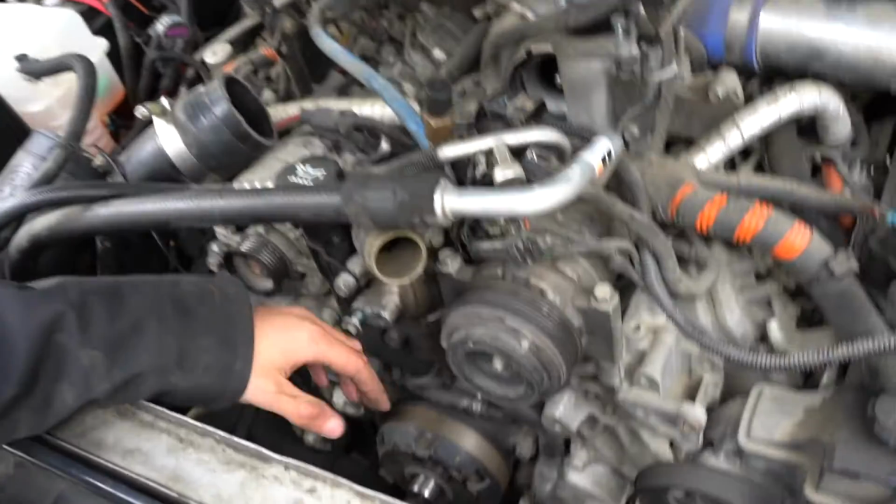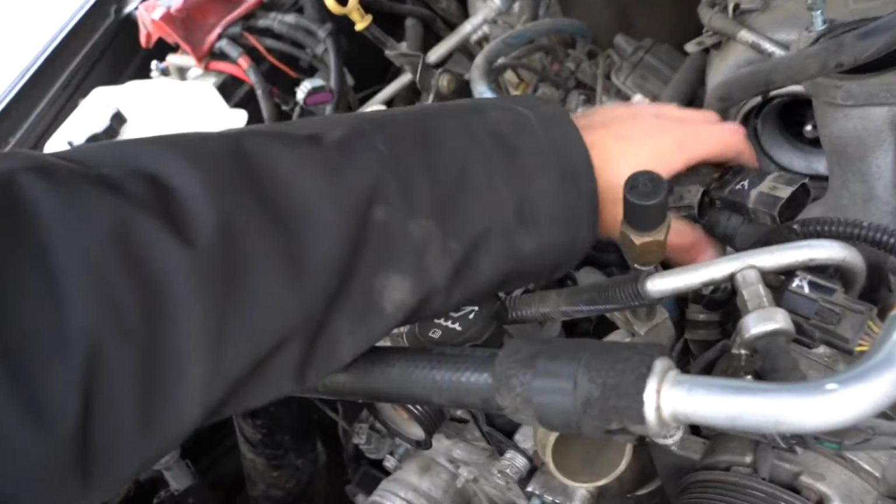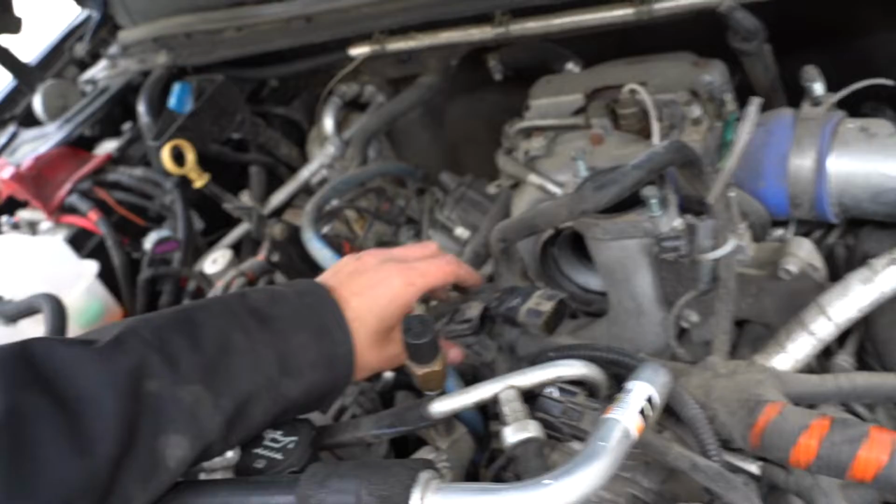Good morning, guys. It's a new day. Back on the Duramax. I just went ahead and pulled the serpentine belt off. I'm also working on pulling back the entire wiring harness.